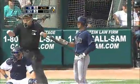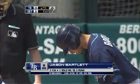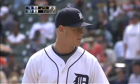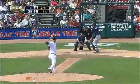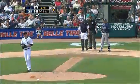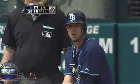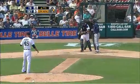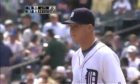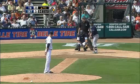Now Jason Bartlett with 2 outs. Big day for Bartlett. He homered in his last at bat, a solo shot. He's also singled, scored a couple of runs. Strike one. Bartlett right now hitting .338, third in the league. Carl Crawford has their single season record. He hit .315 last year. There's a strike, 0-2. So they've never really in their brief club history had anybody that has been this high in the batting average column this late in the season.